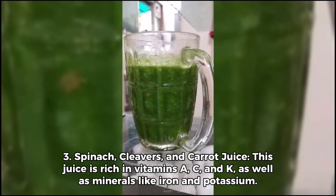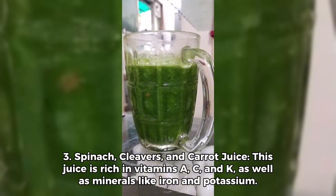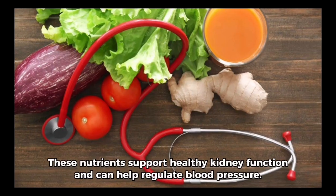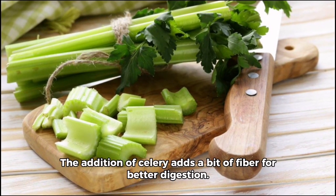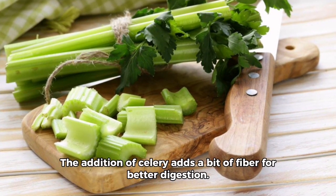3. Spinach, cleavers, and carrot juice. This juice is rich in vitamins A, C, and K, as well as minerals like iron and potassium. These nutrients support healthy kidney function and can help regulate blood pressure. The addition of celery adds a bit of fiber for better digestion.